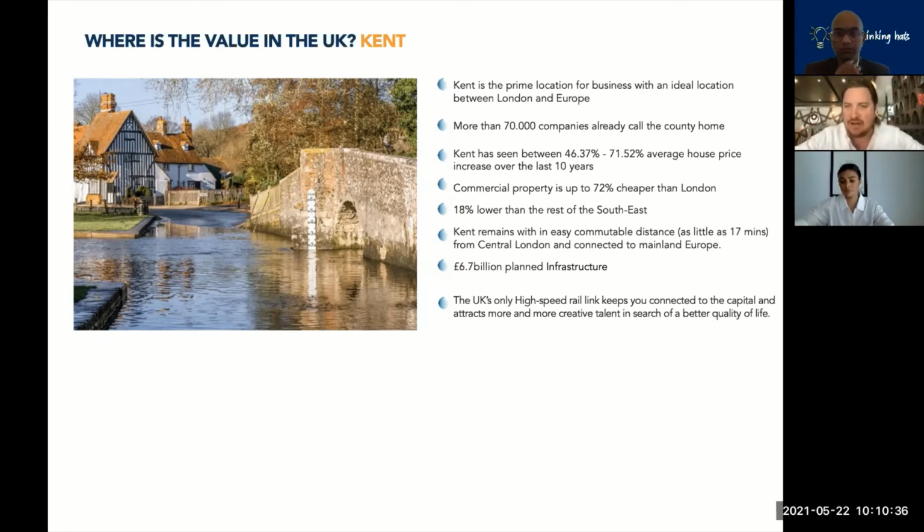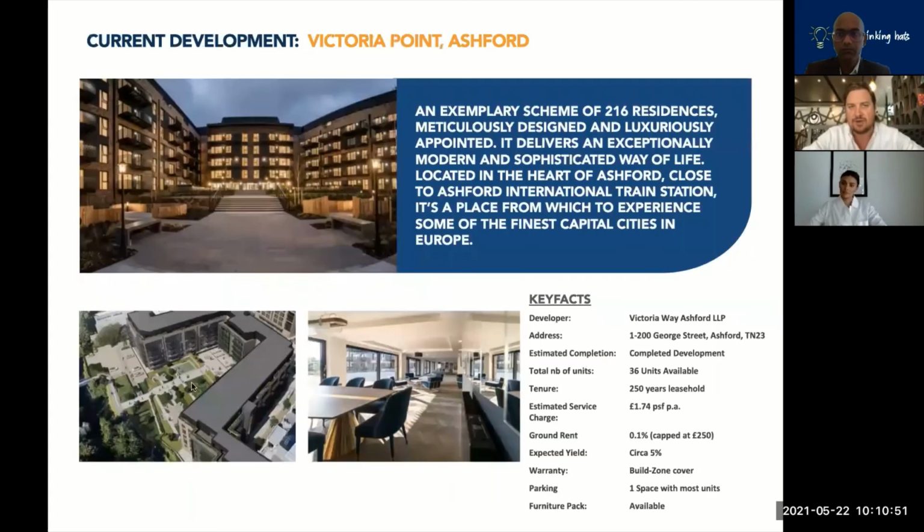Kent is in the most southeasterly part of England. It's known as the Garden of England due to its natural beauty, but it's quite an interesting investment case. We have a development in a place called Ashford. Again, it's completed, so there's no development risk. You can buy the asset and we can get a tenant in there straight away and you can get your money working for you. Victoria Point is a 216 unit development in a place called Ashford.